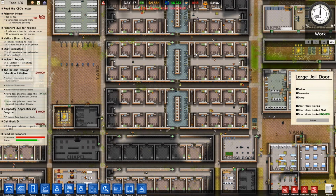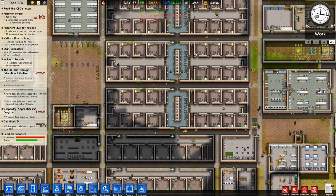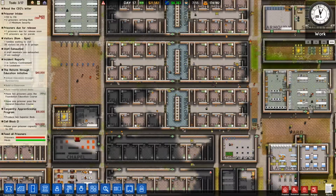All of our guards seem quite busy at the moment, which is, I guess, relatively normal, maybe. How are we doing on that research? Very slow. Mind you, I was running the game at a slow speed, so I do understand.